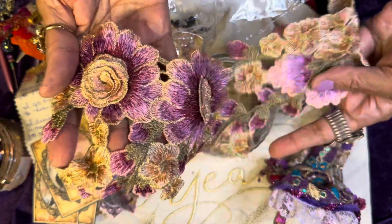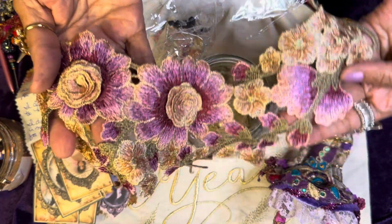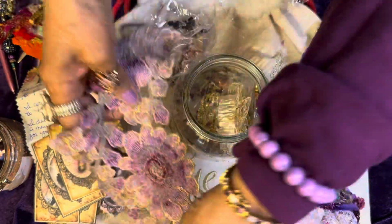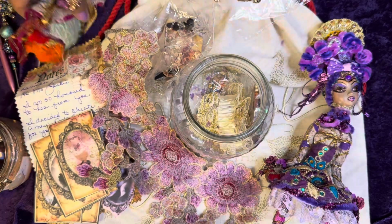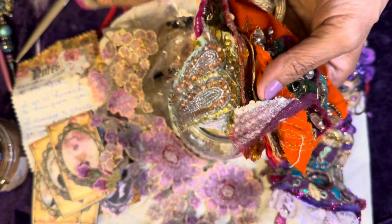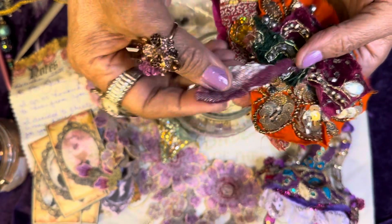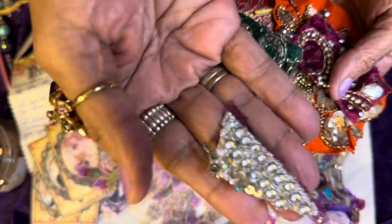Beautiful, beautiful. Thank you so much for that, Sharon. And then she had these other pieces wrapped inside. They were tied. Sari silk. I love sari silk. We have this piece.